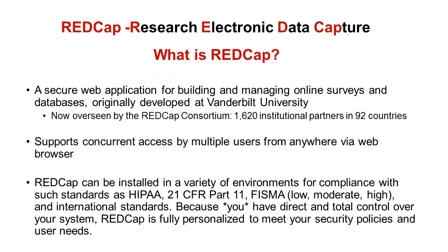It is a secure web application, so you can access it from anywhere. You can build and manage all your online surveys and databases online. It is now overseen by a consortium, which consists of over 1,600 institutional partners in 92 countries. So it's very widely used. You can have multiple users from anywhere accessing it on the web, which is very handy, particularly with multi-site.